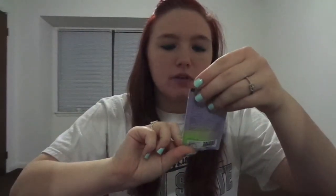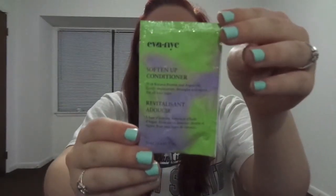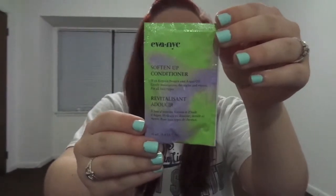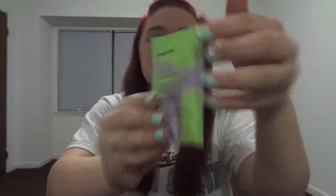This is the Soften Up Conditioner by Eva NYC. I probably pronounced that completely wrong. Oh yeah, that's definitely Eva NYC. Anyway, I got this, I think, in last month's Birchbox, so I haven't tried it yet. I will use this tomorrow since I'll be washing my hair tomorrow.